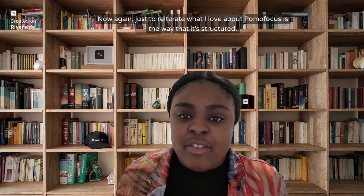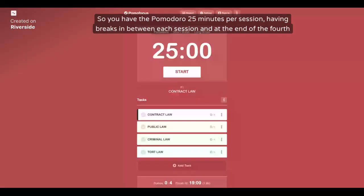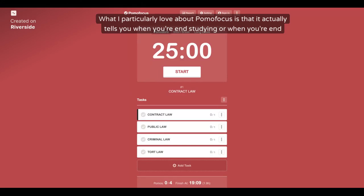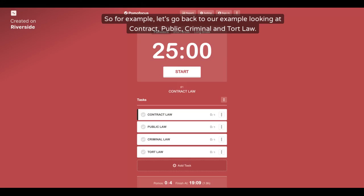Now again, just to reiterate, what I love about Pomo Focus is the way that it's structured. So we have the Pomodoro, 25 minutes per session, having breaks in between each session, and at the end of the fourth session having a longer 10 to 15 minute break. What I particularly love about Pomo Focus is that it actually tells you when you're ending studying or when you're ending working.